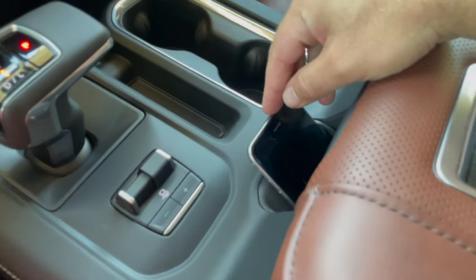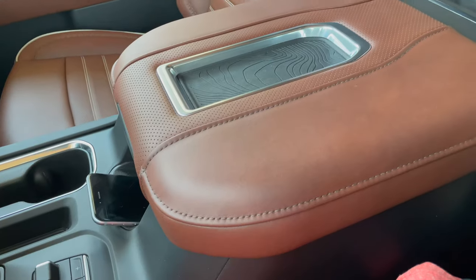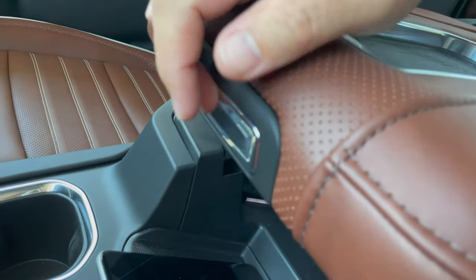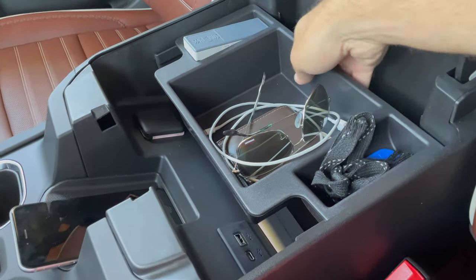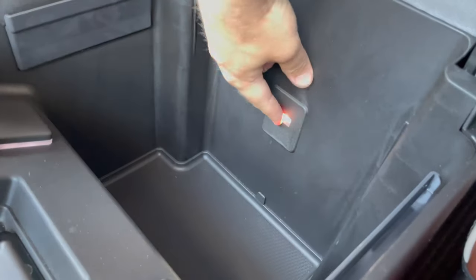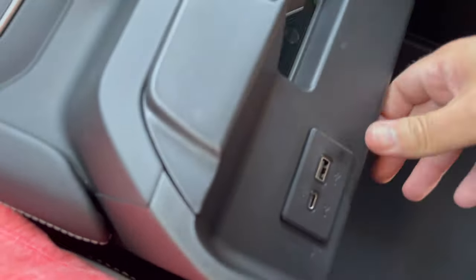Moving down here, what we see is an inductive phone charger right here. And then, of course, the center console lid. It is released by this button right here. This does feel good. I am a big fan of the metal treatment here. And then we open that up, that reveals this storage tray. I have all kinds of my goodies in here right now. And then this reveals the actual storage compartment. So there is a light back here, along with a 110-volt household-style outlet and a set of USB ports, USB-A, and then USB-C right here.